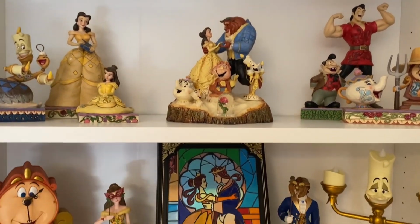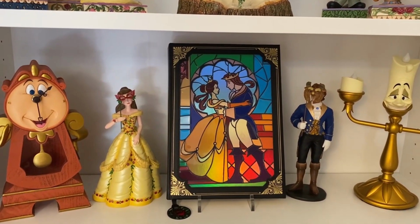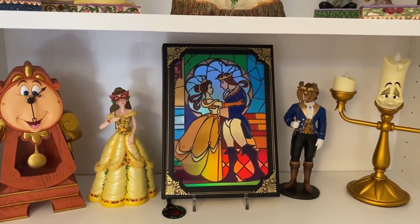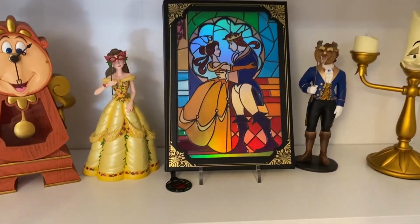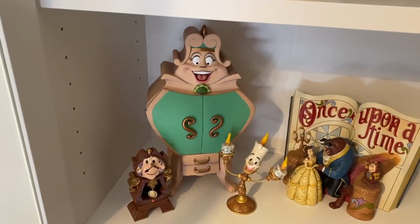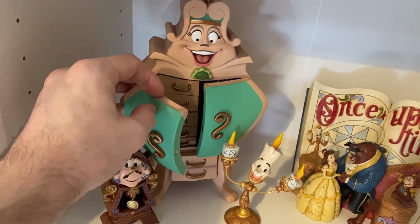If we then move down, this is one of my favorite shelves. I've got the Cogsworth Clock, Belle and Beast Masquerade, the journal that was released last year, and then Lumiere as well. He of course lights up as well. The next shelf down below has the brand new wardrobe. She is absolutely gorgeous and she is super duper detailed.